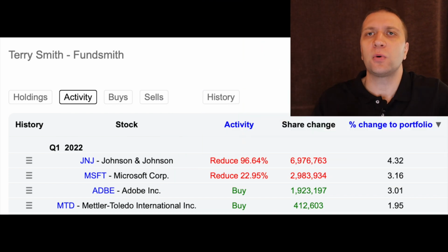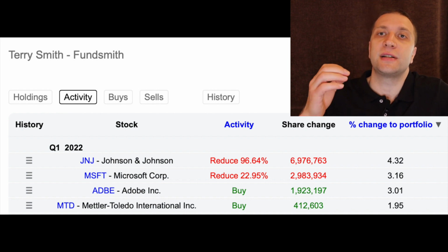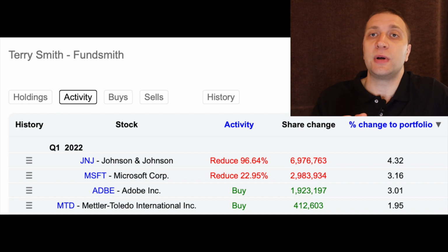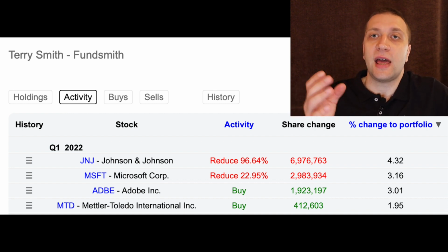There is a much simpler way to do that. Instead of searching on Edgar on sec.gov, you can use services like Dataroma. So according to his 13F filings, he sold almost all his shares of Johnson & Johnson, ticker JNJ. He has trimmed 20% of his stake in Microsoft. And he also added 2 new stocks. He added Adobe and MTD.